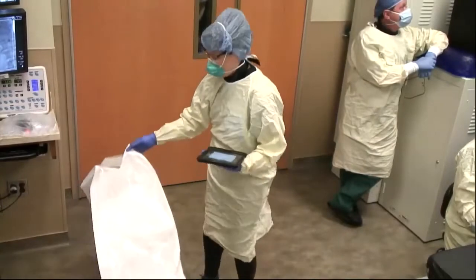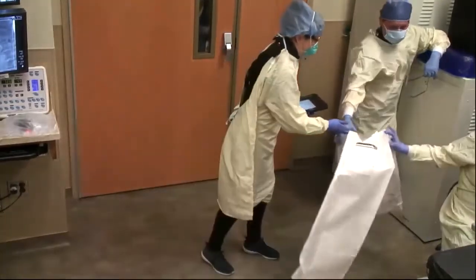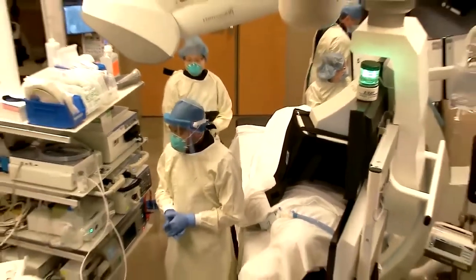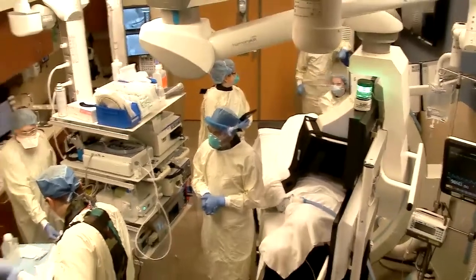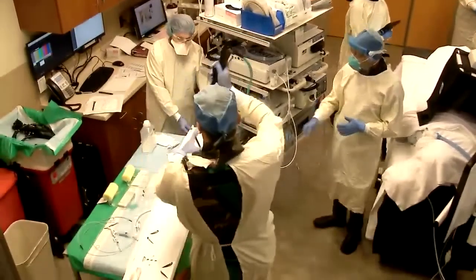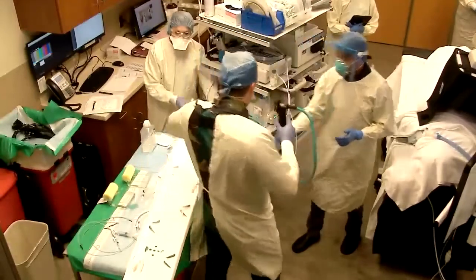So this is a very sterile equipment. It's very easy to handle. It's always left positioned straight so that there is no kinks to the endoscope. It doesn't get bent. And then it's a plug and play system.